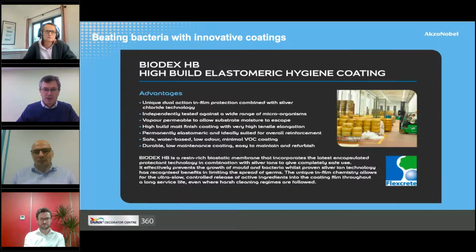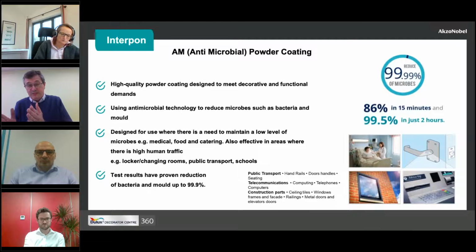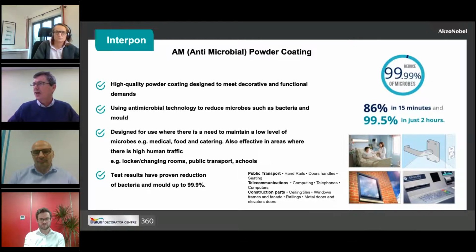And so if you could just move on to the next slide, the last area. We're not in the land of coatings that are generally applied by decorators, but it is relevant to any architects or specifiers watching. So we do also have antimicrobial powder coatings available from a different bit of AkzoNobel called Interpon. Now these coatings are generally applied as a powder and then cured by heat or UV, and they're generally applied in manufacturing environments.